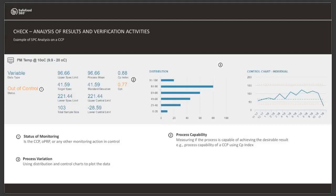Under ISO 22000, there is an implied suggestion that you should be doing this type of analysis on the data of your actions and your monitoring. SPC can be done in Excel. There are also specific products in the market which can be used. It really depends on what level you want to do it to, and the importance of it in the context of your objectives.